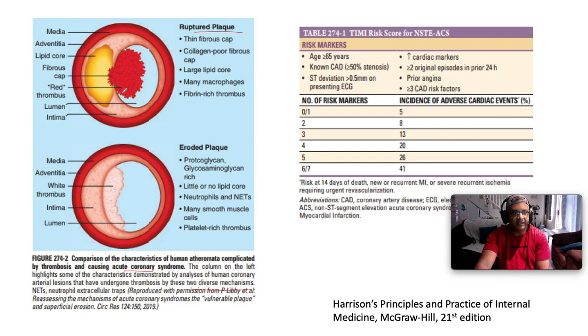Remember, the different layers are the tunica intima, the tunica media, and the tunica adventitia, right? And so what we have here is atheroma, right? And we have erosion of the atheromatous plaque, erosion of the fibrous cap, which is highly thrombogenic. So we have our platelets coming in there, occluding the lumen completely in the ST elevation MI, right?